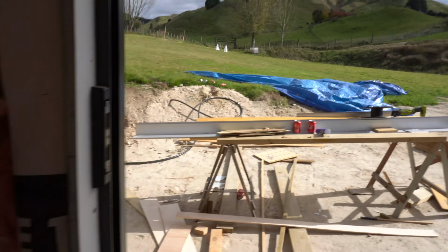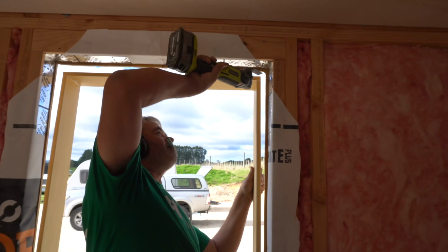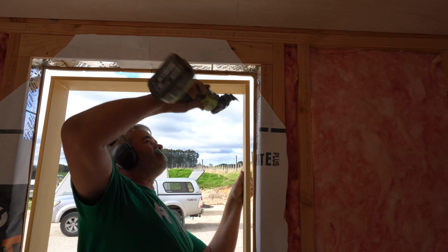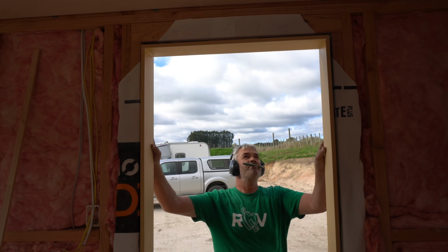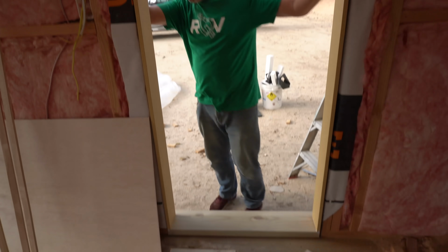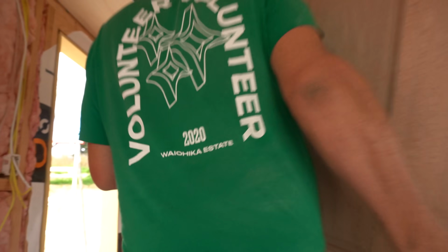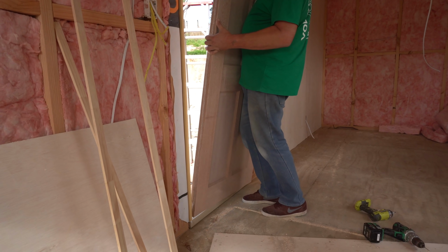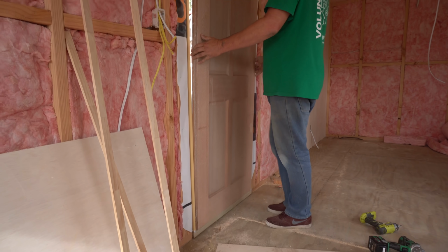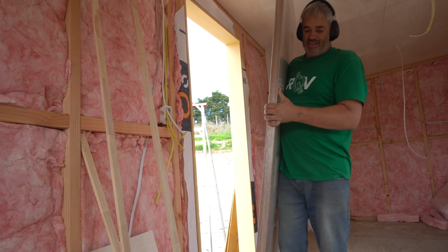Who's your favourite tool? That one. Yep. Multi-tool. Trim the door a little bit. Oh yeah.